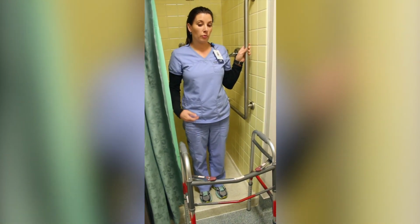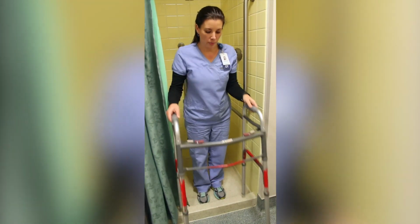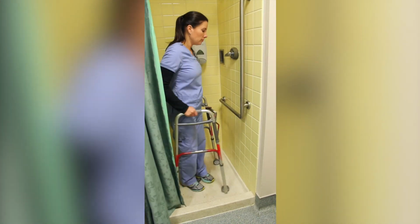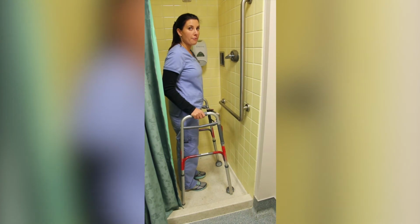If you have enough room inside, and if your balance is good enough, you can bring that walker inside with you, so that way you can turn to take a shower with the walker. The only thing is you're going to have to be able to dry it off when you get out.